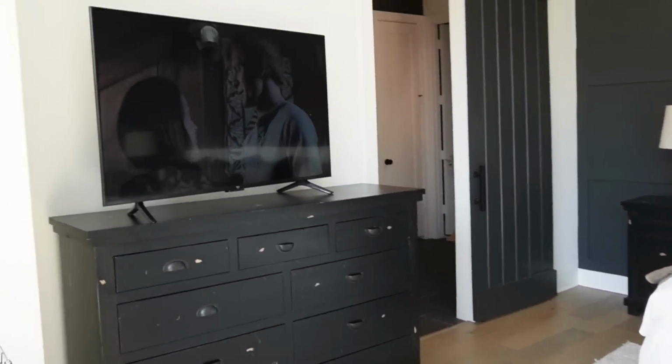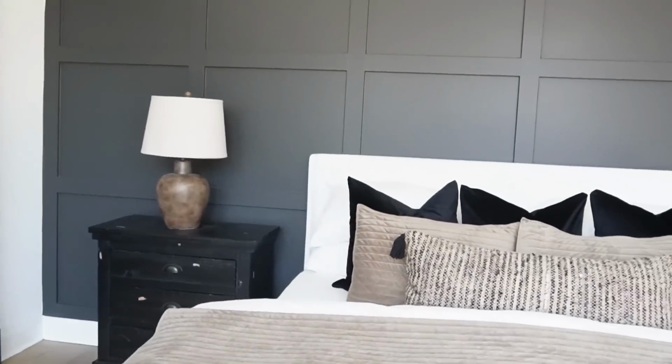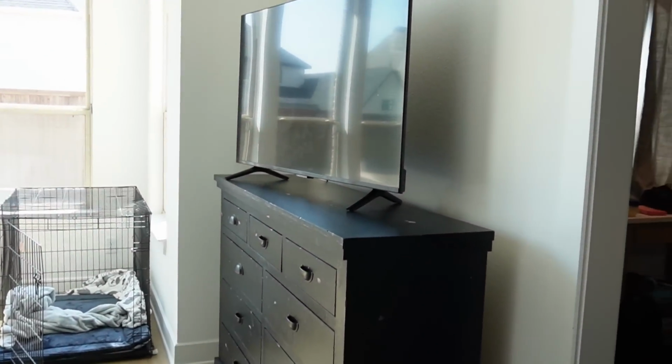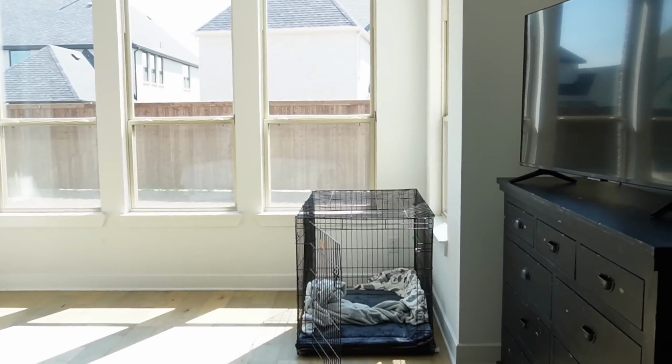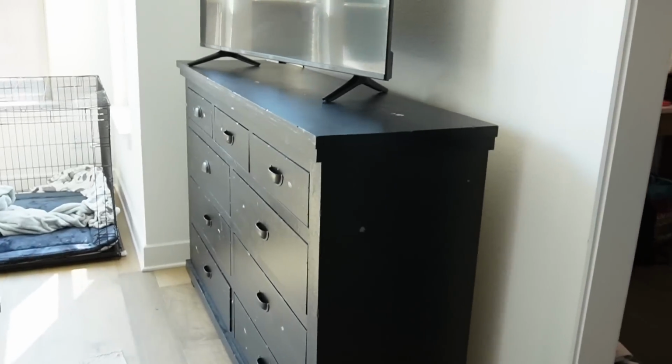Okay. First of all, let's just address the TV, because obviously, you can't see that when you're laying from here. You can't see the TV. And I'm not gonna put the TV there. I think that would just look really bad, and I just don't want to do that. So this piece is gonna remain here because it makes sense.